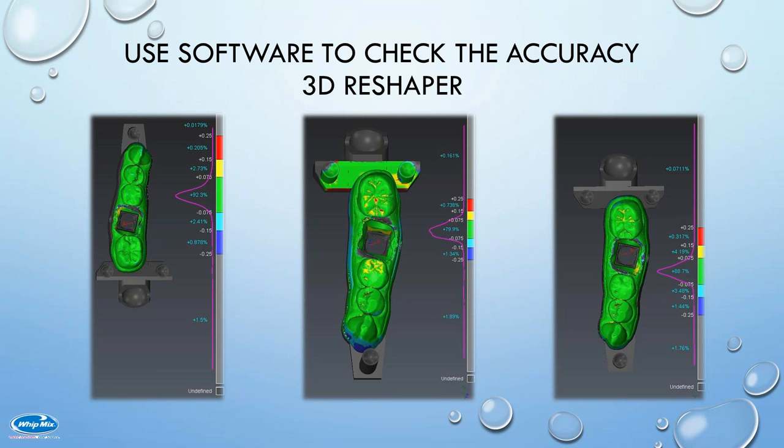So we use a software here with Mix called 3D Reshaper, and you can actually do something on your own as well if you want. Just get a hold of me here at Whitmix, and I can show you how you can use your own 3Shape scanner to scan and compare models as well. But essentially what we do is we'll overlay these two objects. We'll take the scan of the printed model and the actual STL file of the model, overlay those together, and see where it deviates.